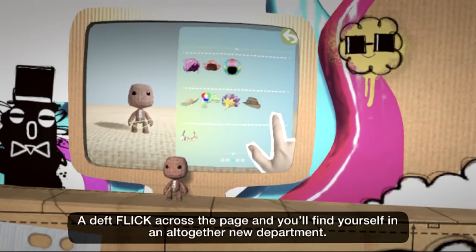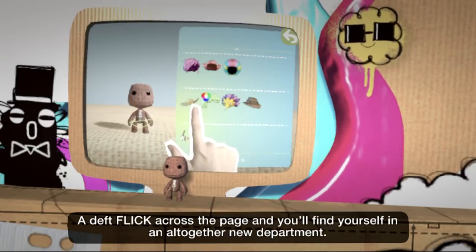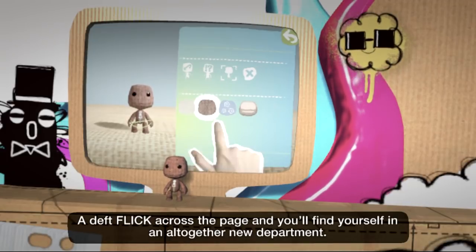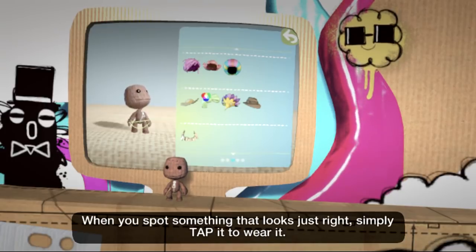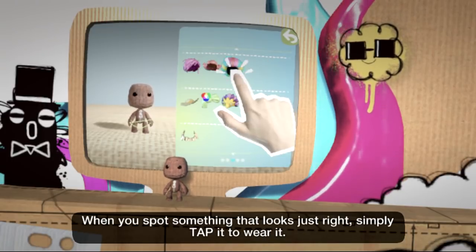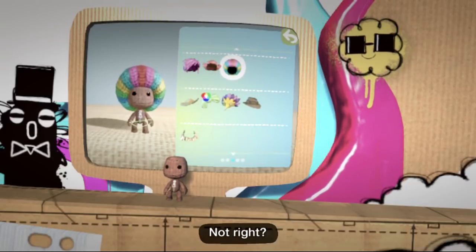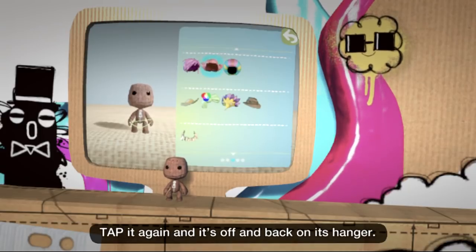A deft flick across the page and you'll find yourself in an altogether new department. When you spot something that looks just right, simply tap it to wear it. Not right? Tap it again, and it's off and back on its hanger.